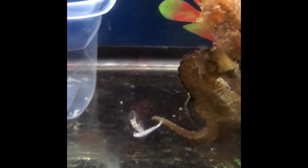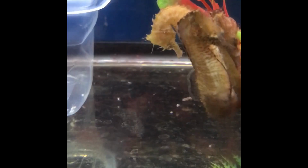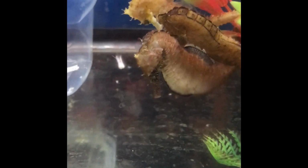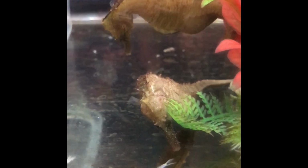Seahorses have tiny sac-like organs called chromatophores that contain a number of pigments which cause the seahorse to change its color. Each species only contains 3 to 4 basic pigments, and all of their color combinations come from those 3 to 4 basic pigments.